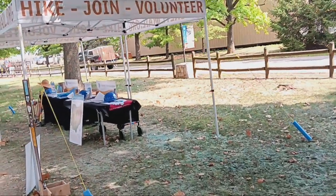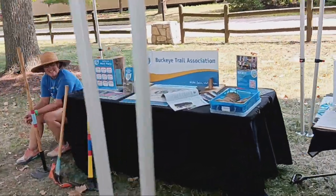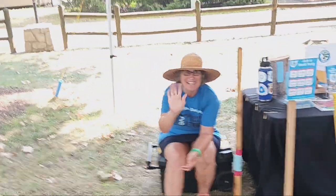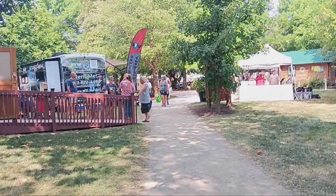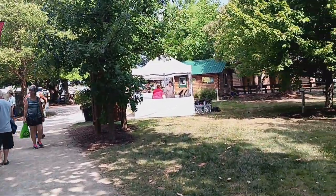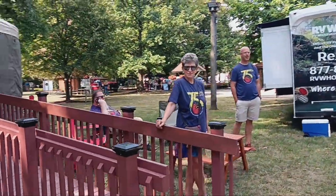Learn about the Buckeye Trail. Hike the Buckeye Trail, which goes around the state of Ohio. It's over 1,400 miles. That's one of the volunteers manning the station now. Yeah, it goes around the state of Ohio, about 1,446 miles. Through hiked or just section hike? Have you checked out of here? Yeah, I've been in there.